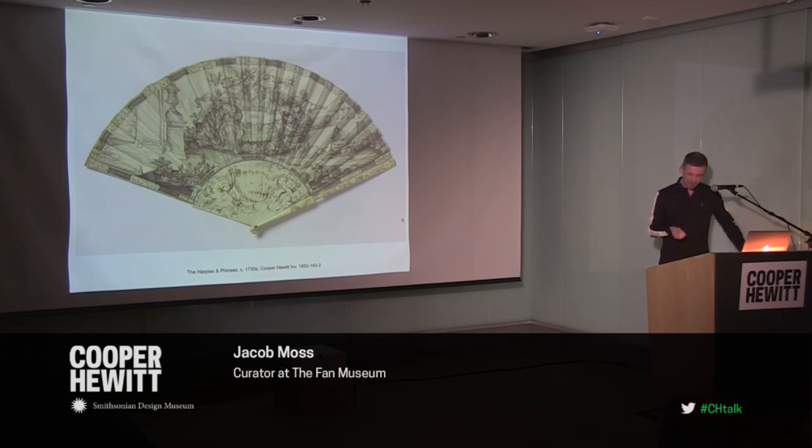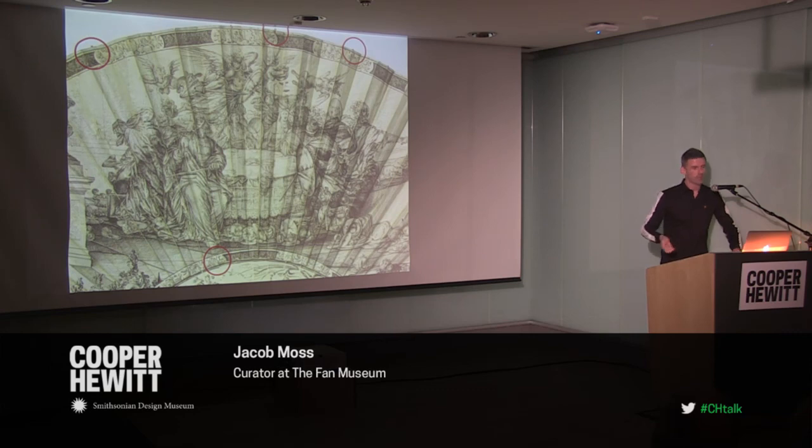Fantastic. Now, before I talk about the subjects depicted on the double leaf, I'd like to address some concerns regarding manufacture. Look closely at the top of the leaf, and you'll notice, and I've been kind to you, I've circled them, the ribs which support the pleats perforate and extend beyond the edge. At the opposite end, the lower border appears to have been cut away and subsequently repainted onto the sticks.